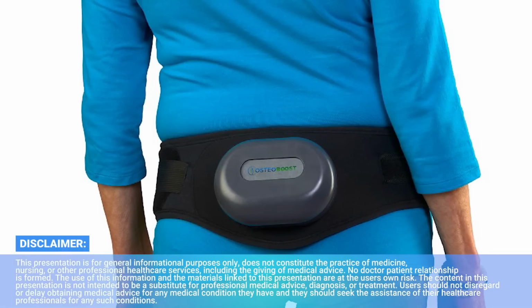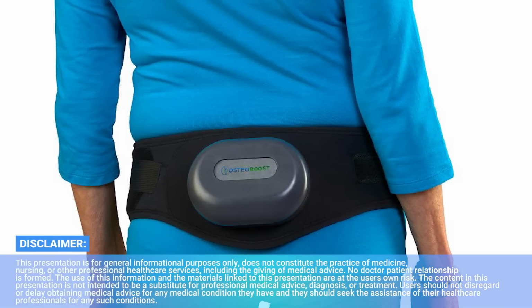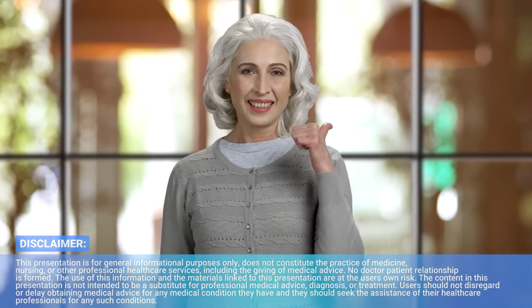So what if we had a device that we could strap on and wear for 30 minutes that would improve our bone quality and density? It's an amazing idea, right? Well, I'm not the first person to think of this, and there is a new product coming to market that is getting quite a bit of buzz. It claims to do just that.